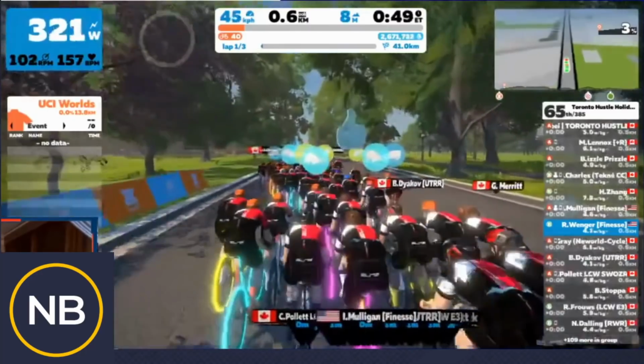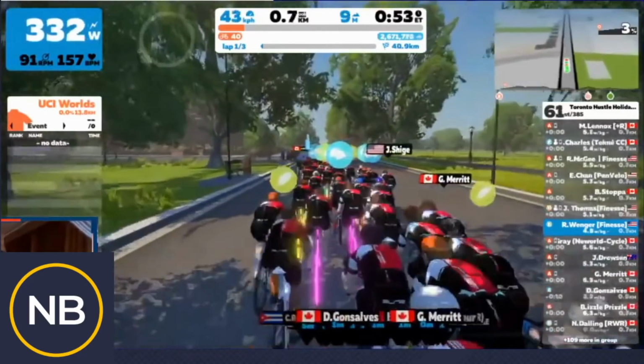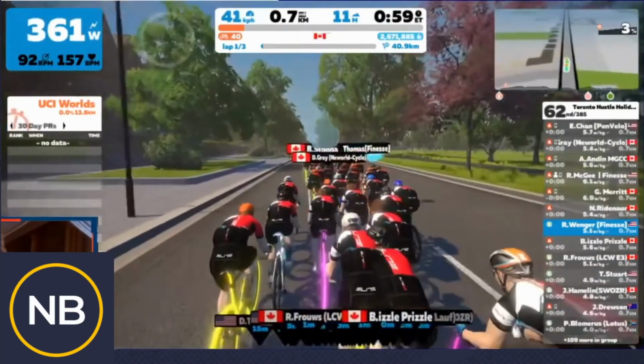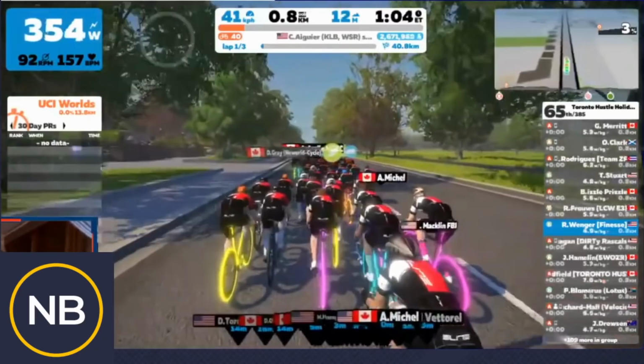I mean, you can see me dropping an Aero helmet there. Power-ups going all over the place. Just be absolutely super warmed up, ready to go. Stick in that draft and just get up this climb as best you can. It really makes the start of this race hurt.